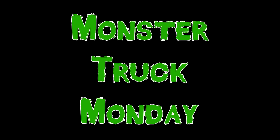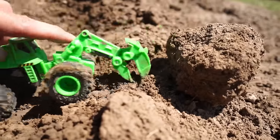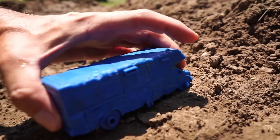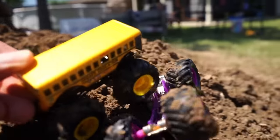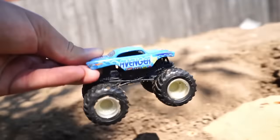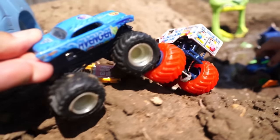Today on Monster Truck Monday, Backyard Monster Jam Racing. There's something in here, Stormers. I think I got it right there. Yeah, check that out. Look out for the TNT. Look at us, Creamman.